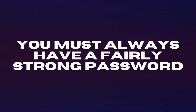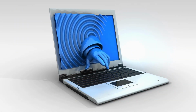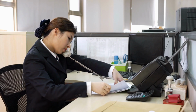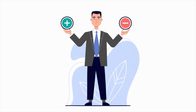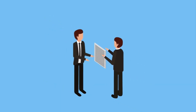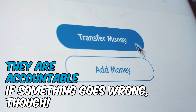Step number 2. You must always have a fairly strong password, because if your wallet is unprotected, anyone may access it and quickly take your Bitcoins. But there's no way to get your Bitcoins back if you forget the password. You can get assistance from a bank by calling this number, and that is both its benefit and its drawback. By using a bank, you allow them to manage your money, but in exchange, they have complete authority over it and the right to refuse any transactions. They're accountable if something goes wrong though.